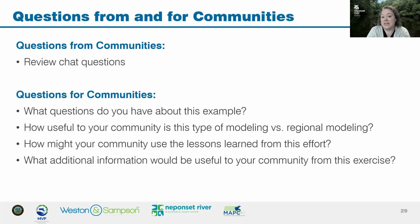I think previously, people have talked about the resources. This is really expensive work, and you really need that support from local leadership and residents and the public to really prioritize this, and make sure you have that mix of nature-based and gray strategies.